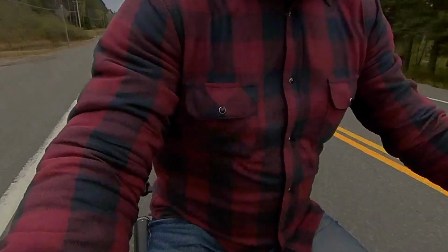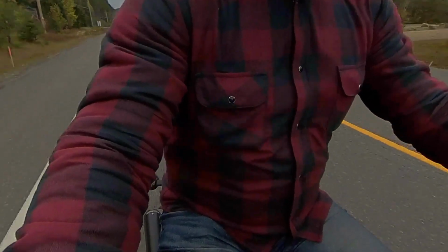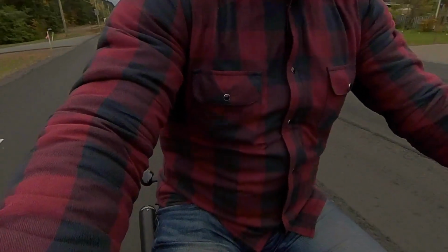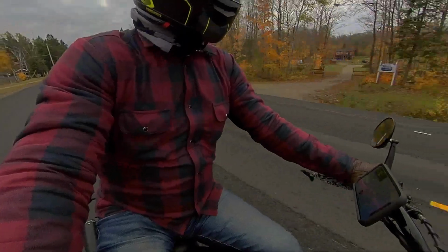It's just science. Anyway, if you look at my torso, you can see that it's actually not flapping as much. I have very little wind hitting the main torso area. Chest up is when it starts to come, but it actually takes the edge off quite a bit. It's a lot more comfortable.